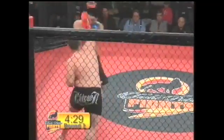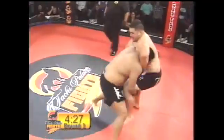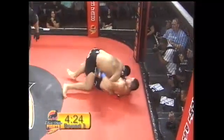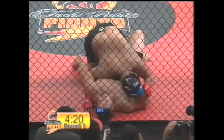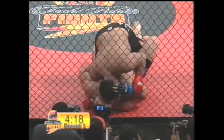There he goes. Ooh, Aquintania ran in. I think he got caught though. Yeah, looked like he got caught with a counter jab. Aquintania gets the takedown, ends up in half guard. See if he looks to pass here or settle in and try to land some offensive ground and pound. Looks like he's just settling, looking to control, take his time.